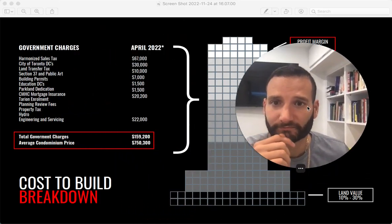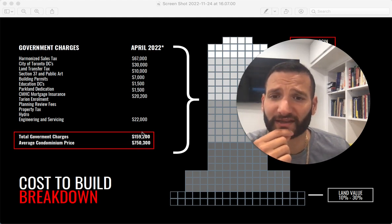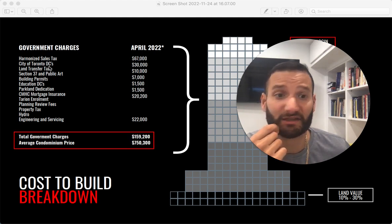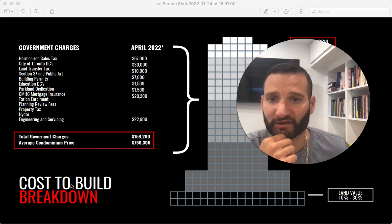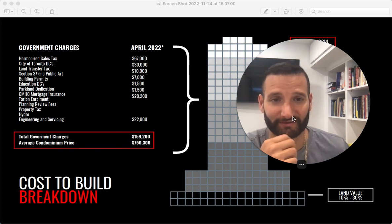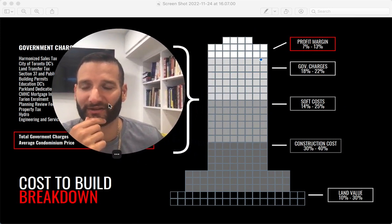Take a look. Out of an average cost of a $750,000 condo in Toronto, $159,000 is taxes. Between HST, City of Toronto DCs, development charges, land transfer tax, building permits, education charges, parkland dedication, mortgage insurance, and all these other small taxes, you're at 160 grand out of 750. That's a crazy number, okay? That's probably about 20%, without doing an exact calculation there.